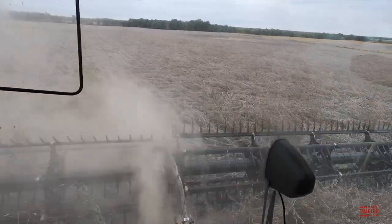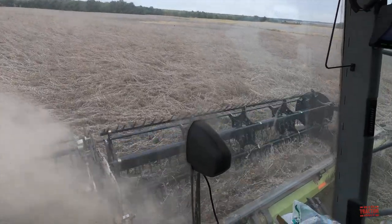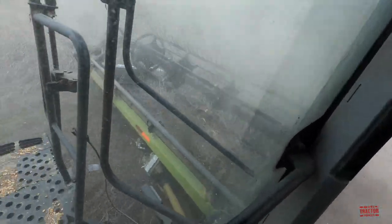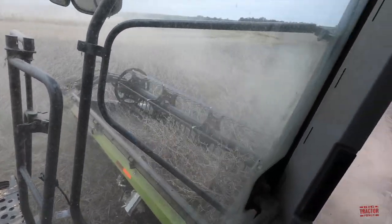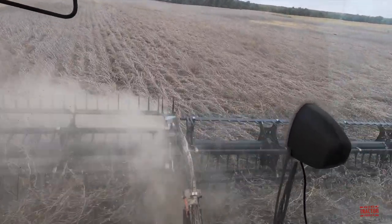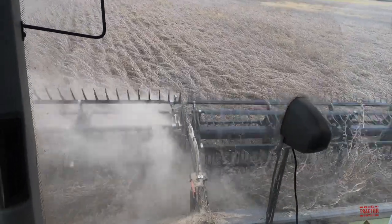We can see the 40-foot CLAAS Convio 1230 head working here in the beans and it does a really great job shaving them right off the ground. It's getting a little later in the season and it's a tangled crop, but it's doing a great job bringing everything right in here to the combine.